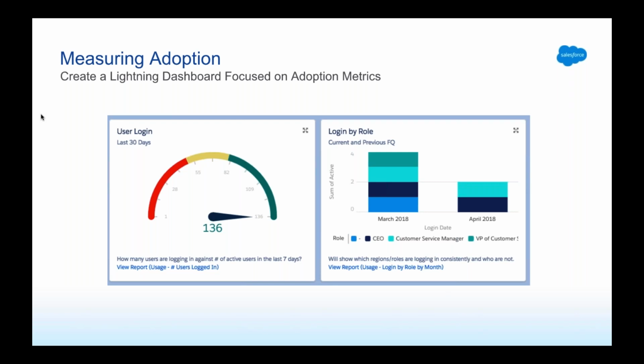If you want to go a bit more sophisticated or advanced, you are more than welcome to use the different objects and data points in Service Cloud to create your own reports and then visualize those within dashboards. So thanks for chiming in there, Holly. And I really appreciate you sharing that story.